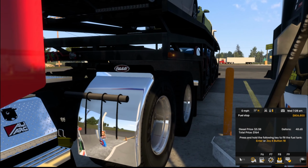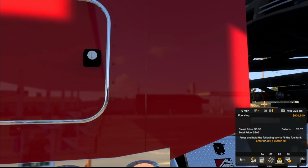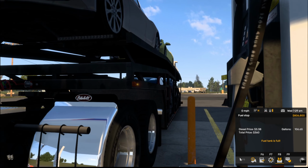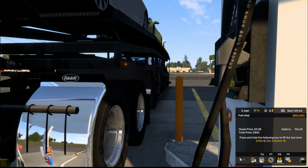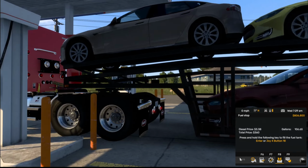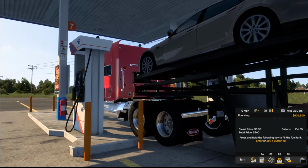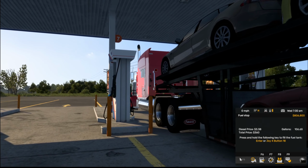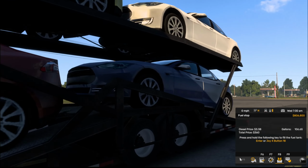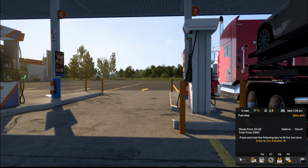One thing I do wish, this game would let you fuel up while the engine's still idling, just like in real life. But as you guys see, it took 106 gallons, so $360. All right, and she is topped off. This is just the SES standard car trailer in the game. I do plan on actually making a full-on car hauler. I know there's a couple of mods out there I'm going to end up getting in the future. I think that'll be pretty nice. But this does look really, really good.